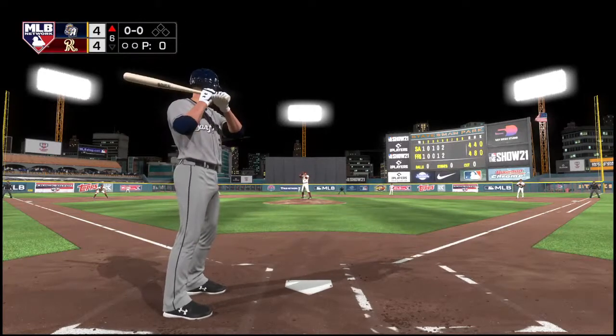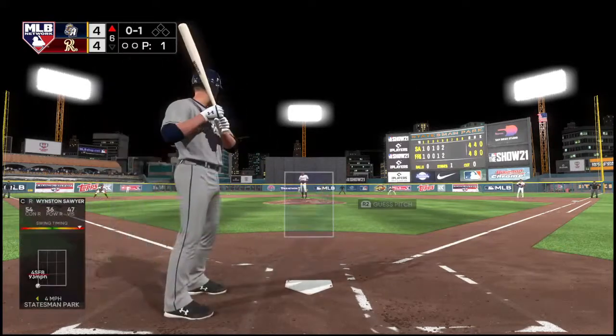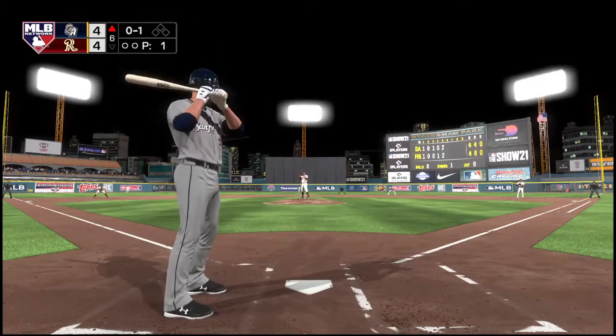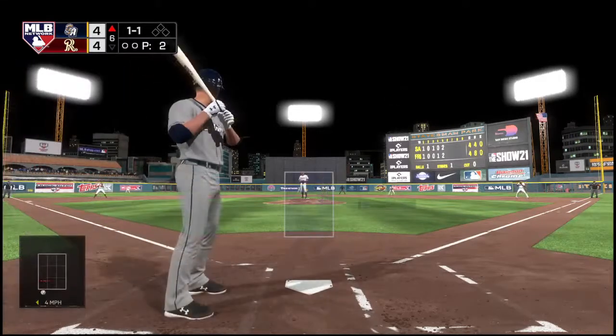First pitch of the AB on its way. As the fastball is swung on and missed. Good location down at the knees for strike one. That's over, but low. It's a ball and a strike.